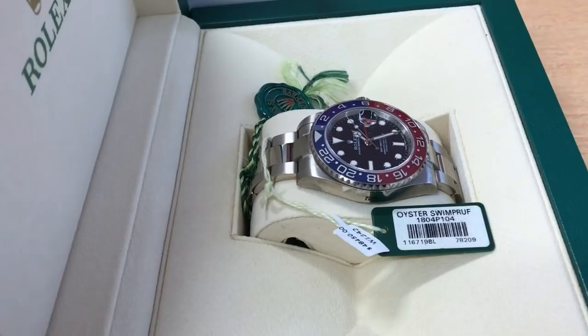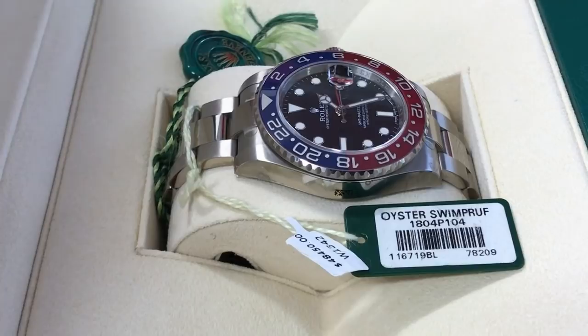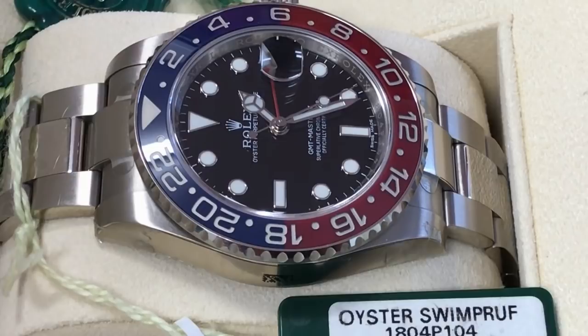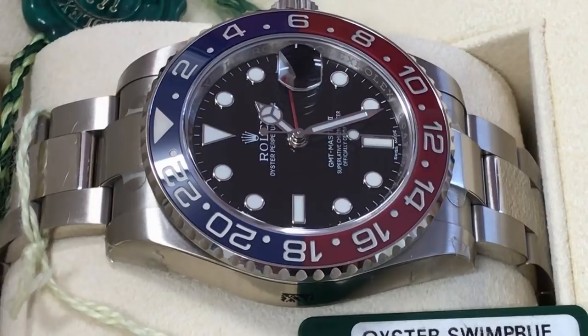This is the latest box, and she's all popping. This is about, it's a couple weeks old there. Not very old at all. White gold, baby. White gold. This is what the GMT Master 2 comes in.